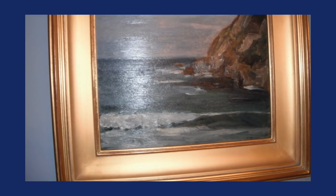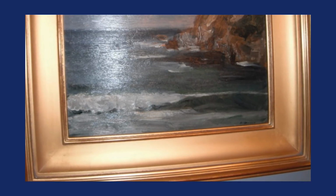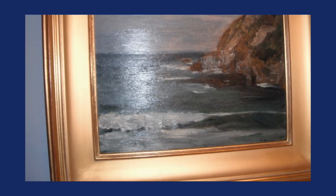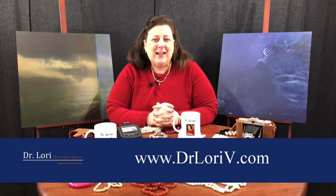And let the frame help you. The frame can help you identify, in fact, whether or not you have a very high quality work of art. Oftentimes, good works of art are in good frames. Quality is what you're going to look for. If it looks realistic, like the way you remember the waves of the sea to look, then it's probably a pretty good piece. But I can help you with appraisals too. You can always send a photo to me of your thrift store finds to drloriv.com.